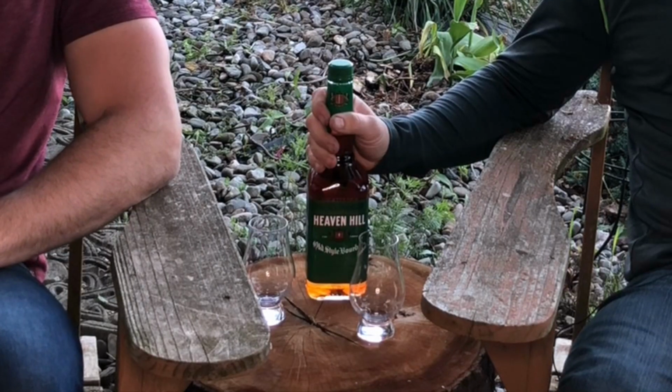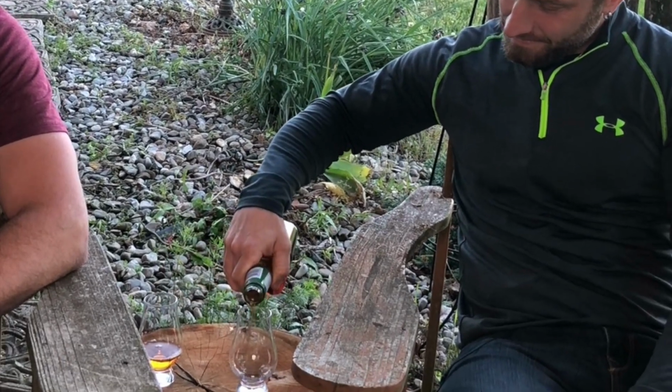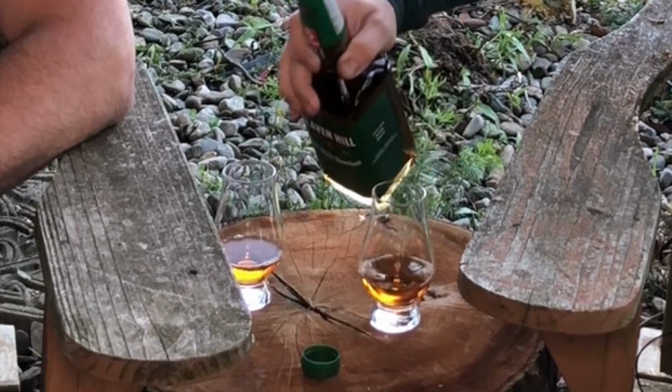This is a Kentucky-only special. You only can get it in Kentucky. Typical Heaven Hill mash bill. And they age it for 6 years. So it's got an age statement right on the front. And they bottle it 90 proof.